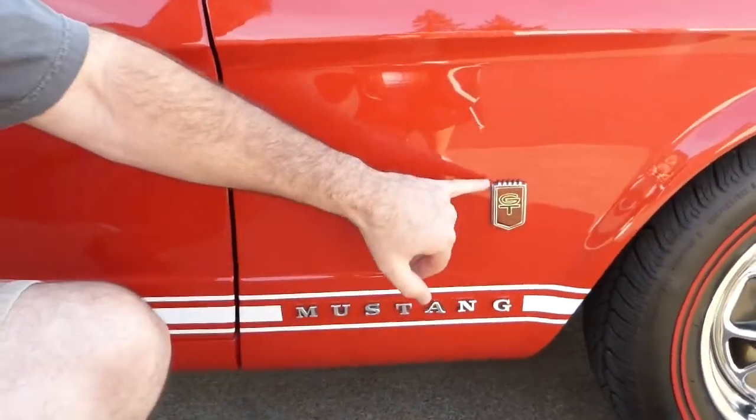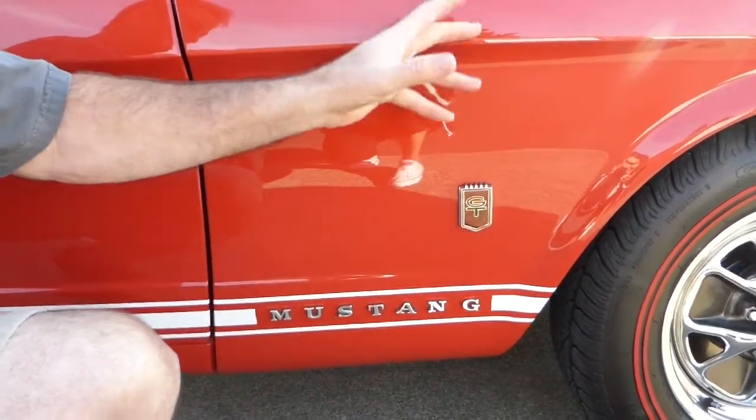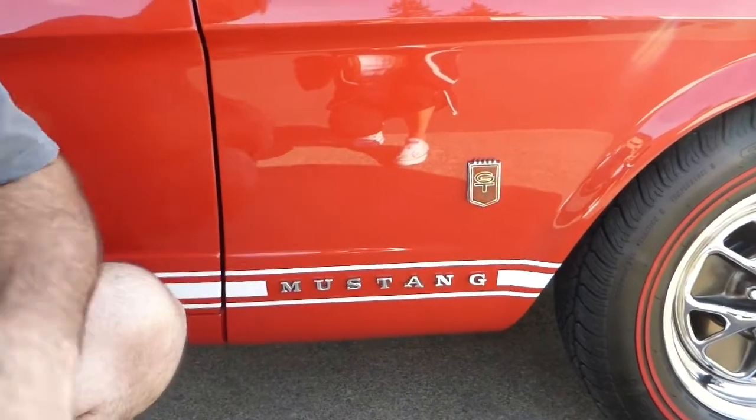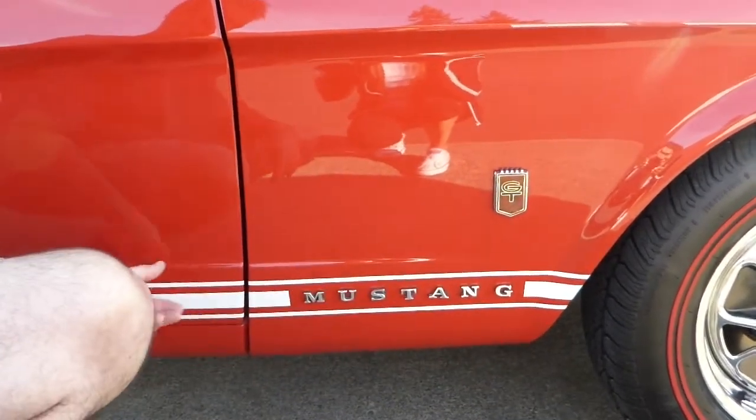This being a GT, you would have gotten the GT badges on both sides, both front fenders, and then your Mustang call out there with the GT stripe down the rocker.